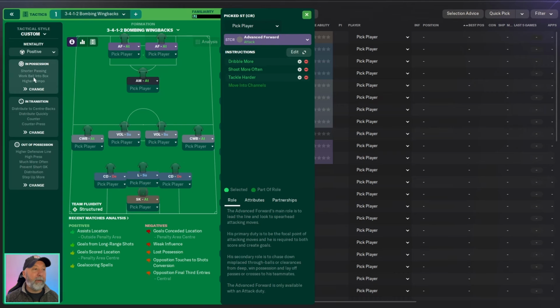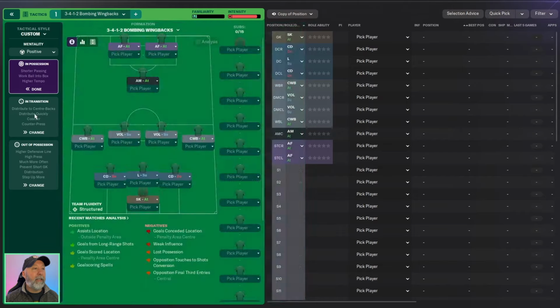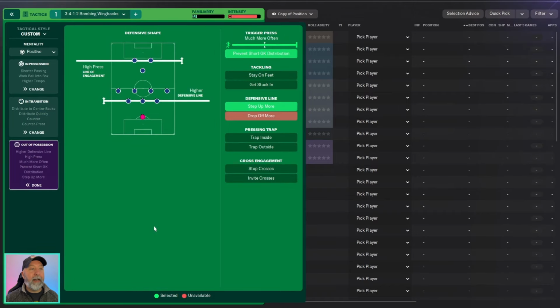This is a positive mentality. In possession, attacking width is fairly wide. Passing directness is shorter. Tempo is higher. Mixed crosses and work the ball into the box. In transition, counter-press, counter, distribute quickly, and distribute to the center backs. And then out of possession, a high press line of engagement, a higher defensive line, trigger press much more often, prevent short goalkeeper distribution, and step up more.